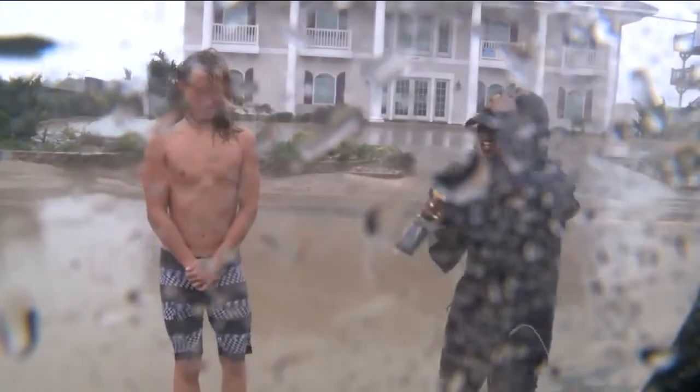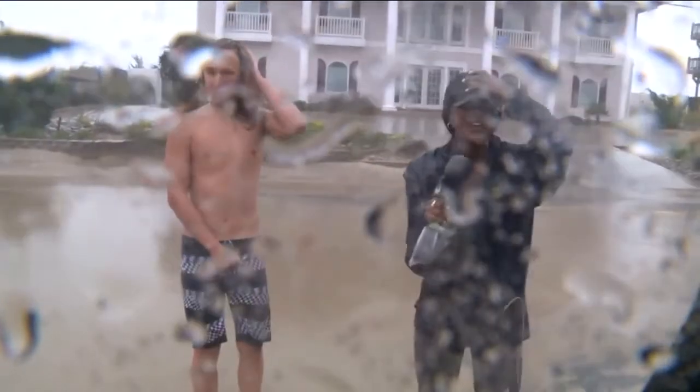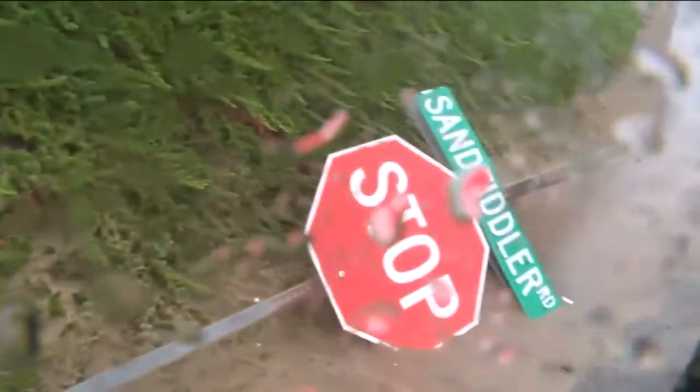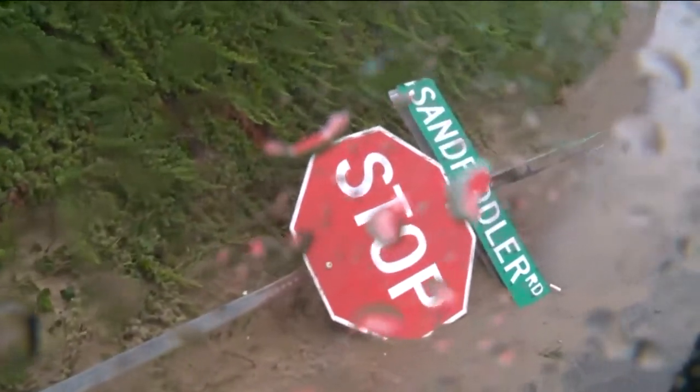I found a surfer out in this weather right now. We are getting sandblasted right now. The winds are whipping. First, I want to show you this sign. We're here on Sandfiddler Road. Look at this. Sign completely blown over. I can't even see what that cross street says.